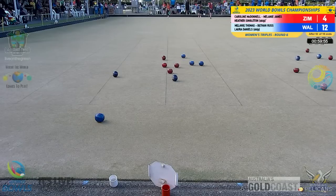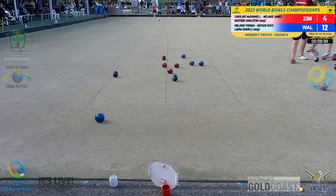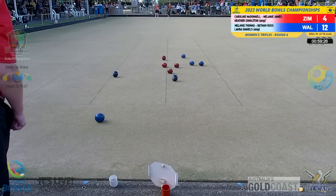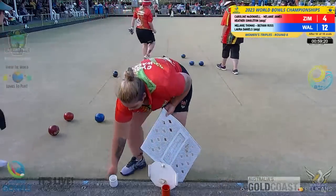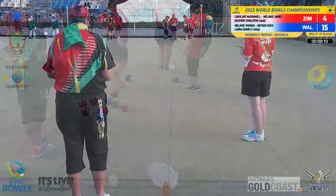So now it comes down to being able to pick the line here on that narrower side, and as you said, the shadows are all across there now. Yeah, yep. That's likely to change the speed a little bit out there. Absolutely, mate. Pretty wide-looking line, and I'm not quite sure that he's going to pull up. It's a bit quick. That's 3 more to Wales. Very good pickup. They move up to 15-4, yep, after 11 ends. Might be a pivotal end in the result, that one.